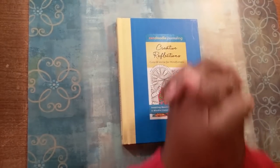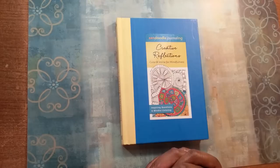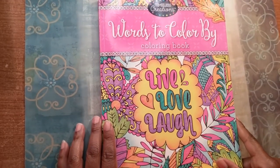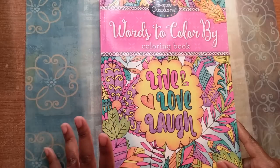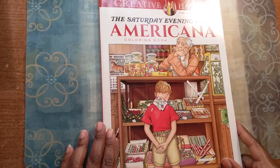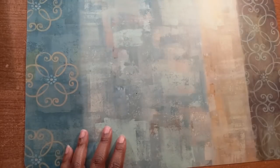So guys, those are my top 10 books that I will be taking with me to my trip, or my castaway. I don't know how I got there, but I'm there. On this desert island, this deserted island, I'm going to take these 10 books. So let's recap. I have the Zendoodle journal, because I want to write my thoughts down. I have Words to Color By Crazy Art, Timeless Creations, because I want some uplifting sayings. I have Americana by Creative Haven because I want to be nostalgic and think about my childhood.